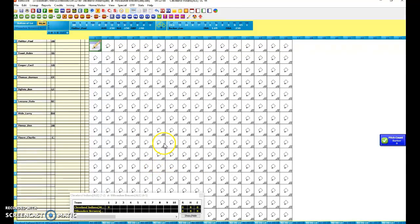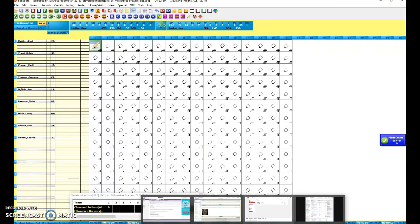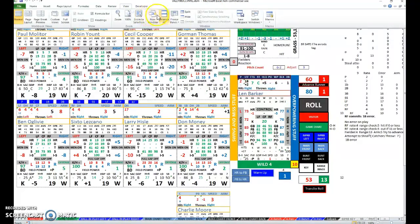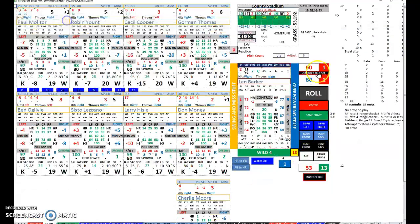Okay, Molitor. He has not started yet. He's at $1.50. And he is up against Barker. Barker's not doing too bad. He's 2-0 with a 1.69 ERA and 2 starts. And let's get that full screen here. I always like that a little bit better.